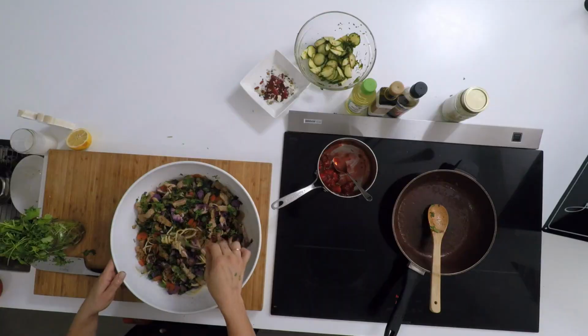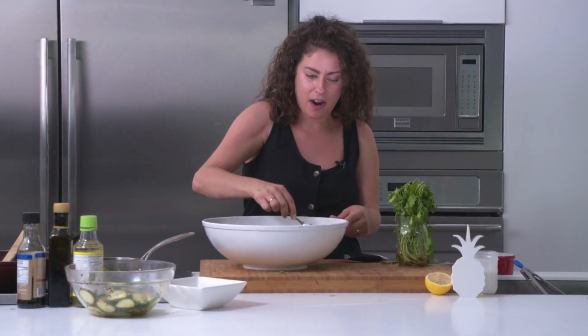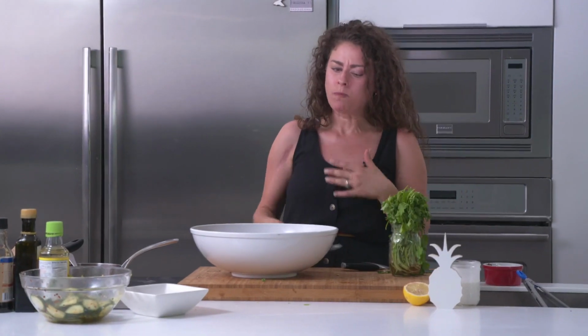I think I have to give this a taste. Try my noodle with a soft carrot and a little piece of pork. Mmm.